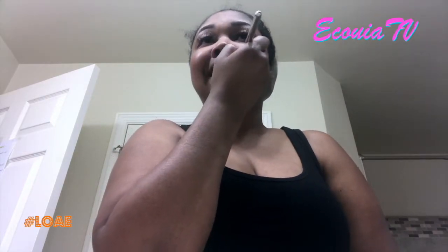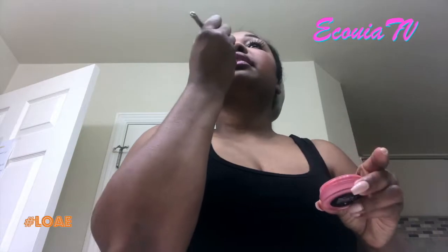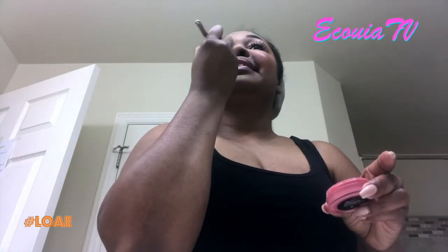Oh, God. Girl. So, putting this gloss on now. I should have put a lipstick on first and then the gloss on top, because I feel like this gloss is not getting it as pink as I want it, but we'll see. So I'm gonna put a little white underneath my eye, and we're gonna go the same. I wish I had, you know what, in the future I'm gonna buy some pink eyeliner.